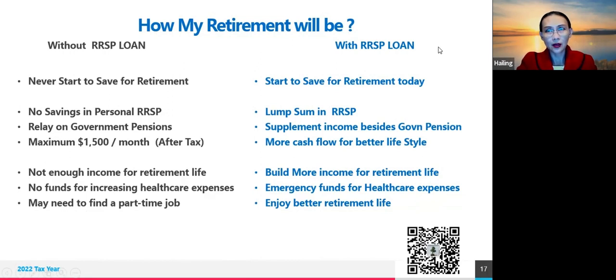Then we say, well, we can start to implement the RSP loan, this strategy. We can start to save today. We say there's a time value of money. For money to grow is just like a tree to grow up, right? We need time.